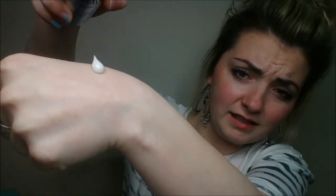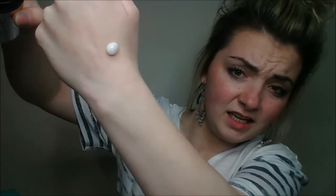Now, before we get into this, I know I'm only 22. However, if you start looking after your skin and your wrinkles now, hopefully we will keep them at bay. So I use this as just a general moisturiser and it's really thick, but it's really nice. Look how thick that is. That is thick. But, oh, there's hair in it. Ugh. A cat.